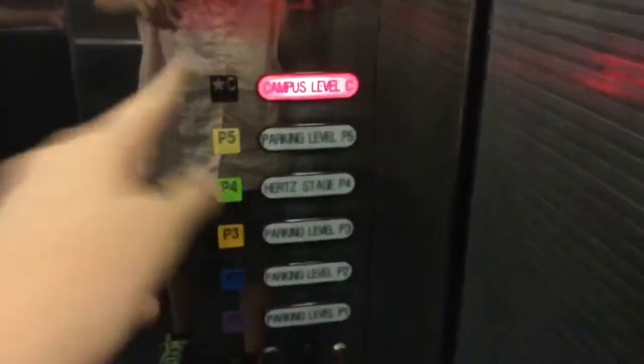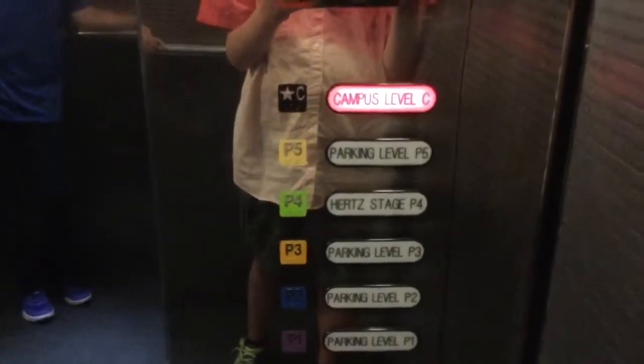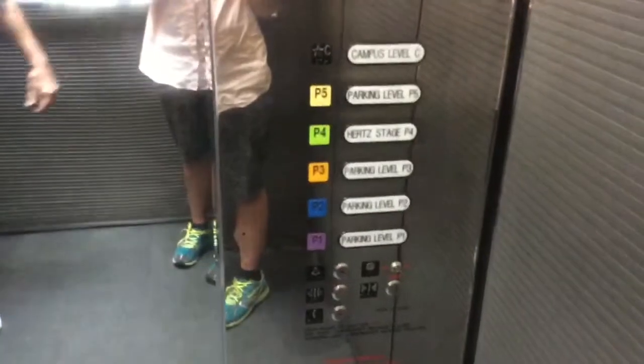One thing I like is the way they color code the floors, like you see the browns there. I would probably think these are custom made elevators actually. There's the bell where it emerges for the alarm. I like the ceiling actually. We're at the campus level. Campus level.